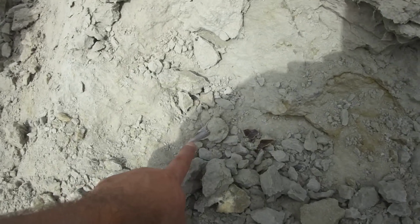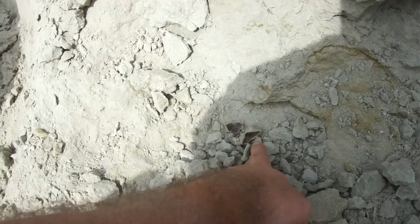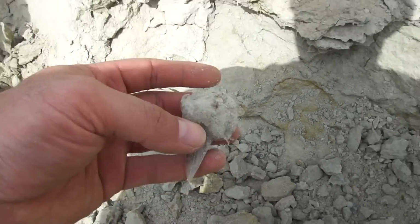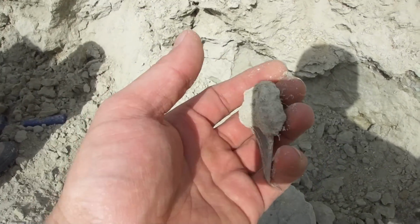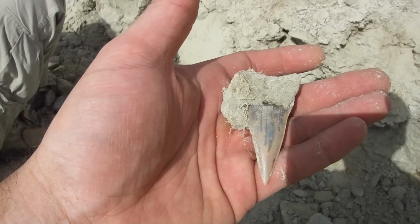Mako. Right there. Just dug it out. You could see where the enamel was stuck. Now, I'm not going to clean it off because it's very easy to break them here.